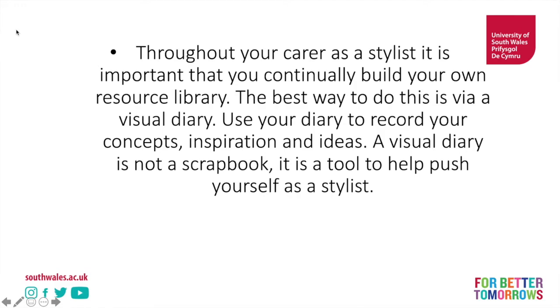A visual diary might be called something like a sketchbook, but I prefer the term visual diary because it doesn't indicate that it's a specific thing, like a physical book, for example. But if we see here, I've said, use your diary to record your concepts, inspiration, and ideas. A visual diary is not a scrapbook, but it's a tool to help push yourself as a stylist. So that means that you're recording constantly. You're writing things down, writing your ideas, maybe recording them on blogs or on your own website or via your social channels, these kinds of things.